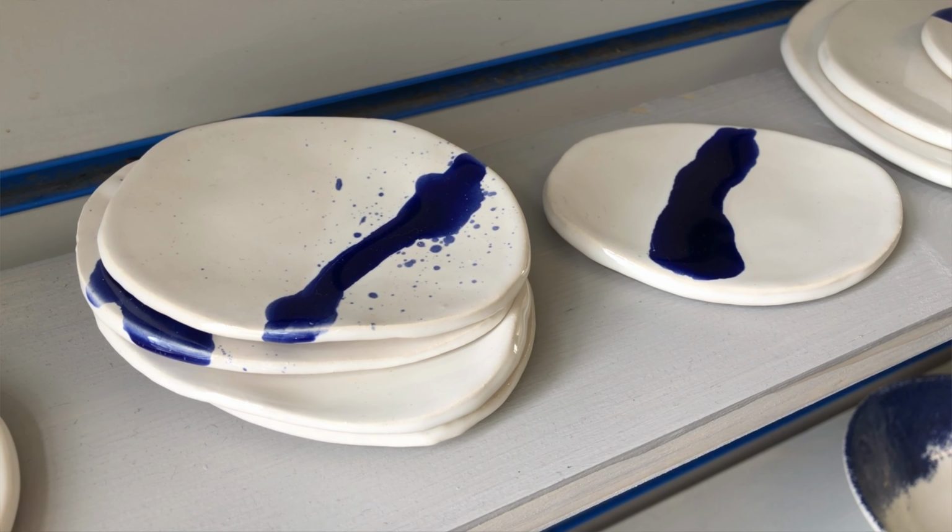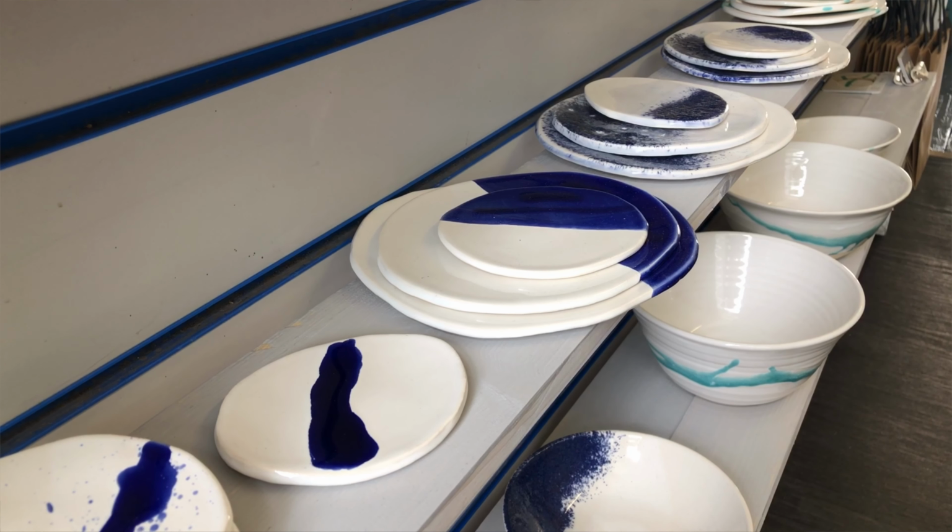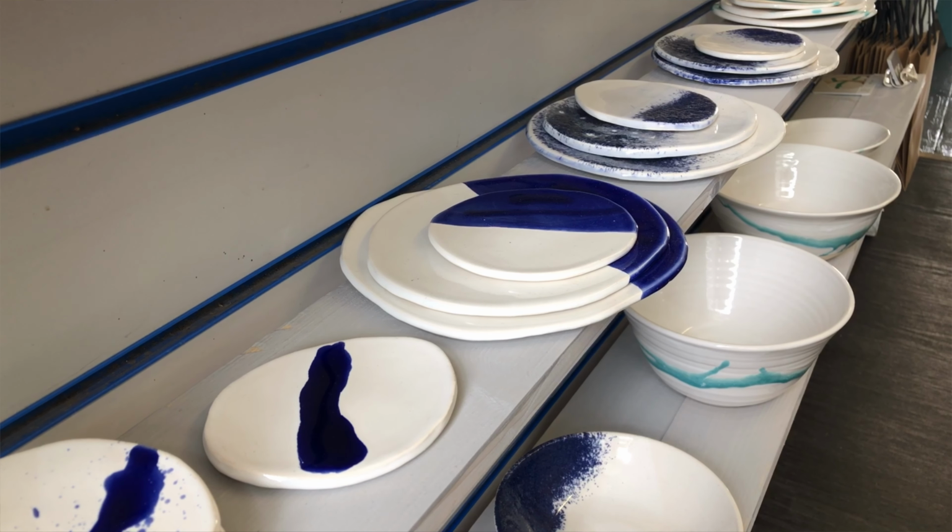So I'm using white earthenware, and I use that because it's white, so the aesthetic's really important for me, and it's a smooth clay. And because I throw a lot, I need it to be quite elastic. When I'm throwing, I throw quite thin. I like things to be fairly thin.